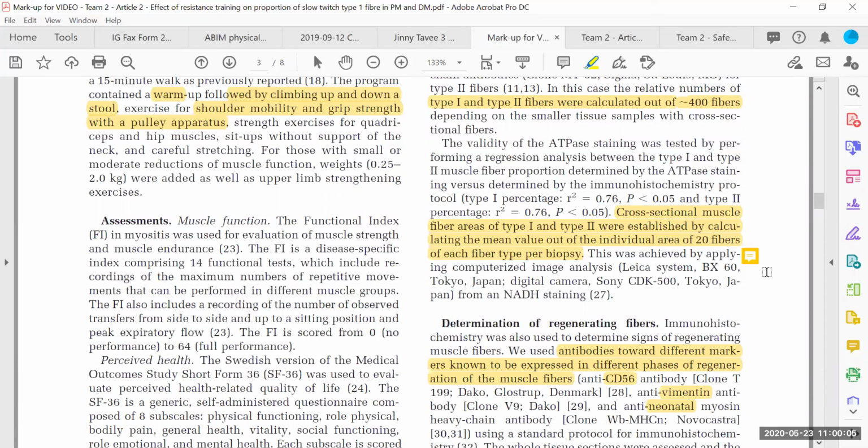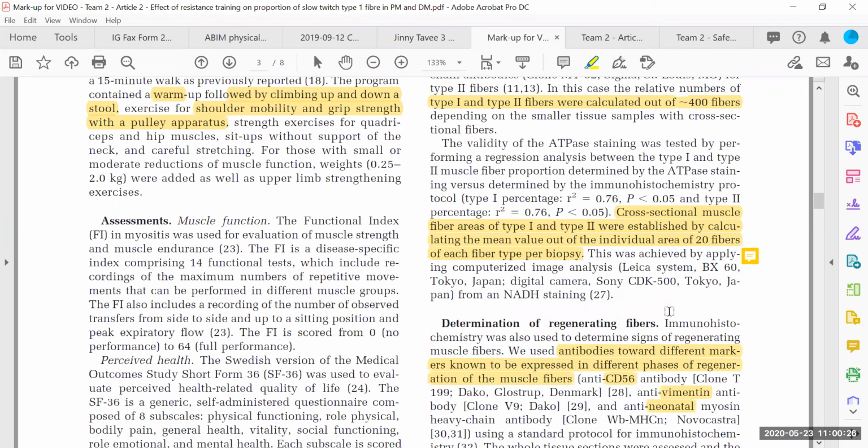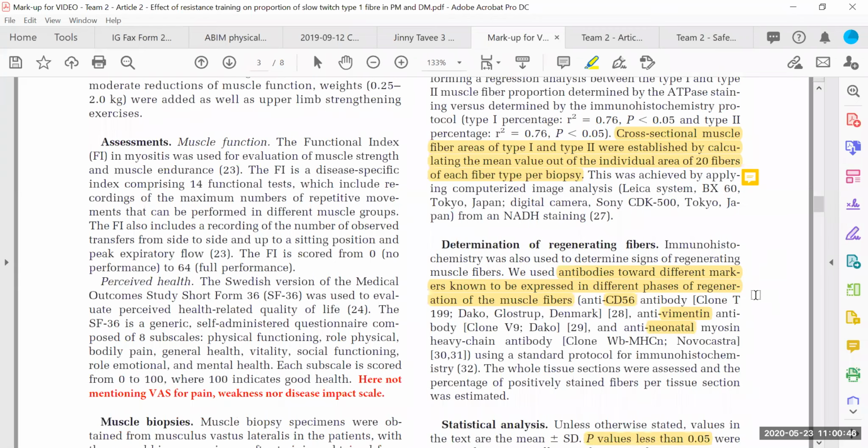What they did is they looked at 20 fibers, and then they calculated the space that these 20 fibers took up. I guess that's a kind of reverse way of doing it, but it's actually probably more precise, I imagine, than blocking out an area of size and then counting in that area. I don't know. I'm not a pathologist, but I'm just making assumptions. But more muscle fibers in a smaller area tend to be associated with greater muscle strength. So I guess we're looking at density of muscle fiber.